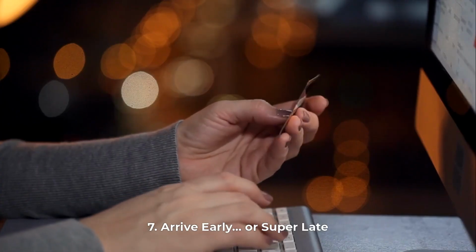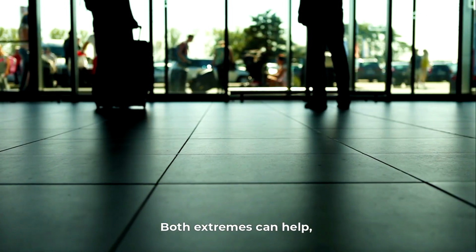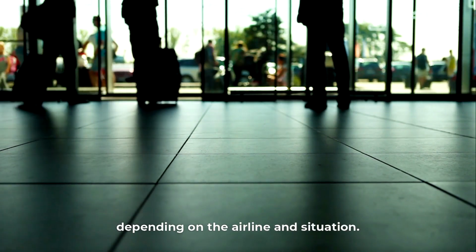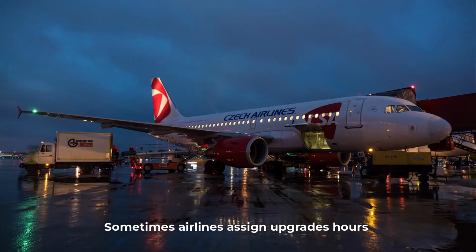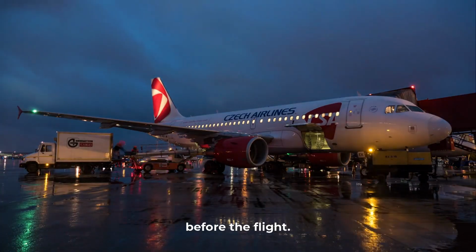7. Arrive early or super late. Both extremes can help, depending on the airline and situation. Early birds get access to better seat inventory before it's locked down. Sometimes airlines assign upgrades hours before the flight.